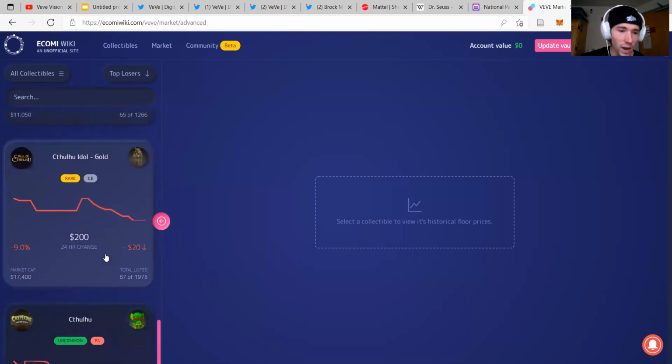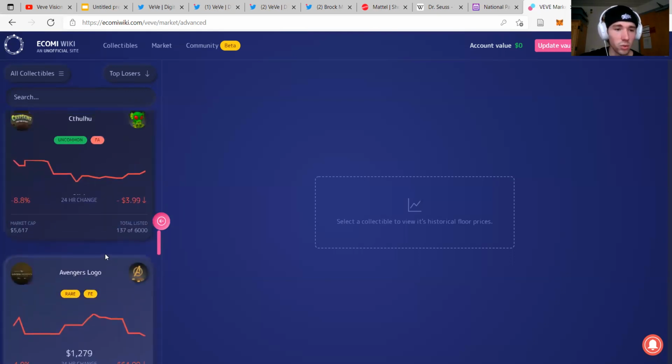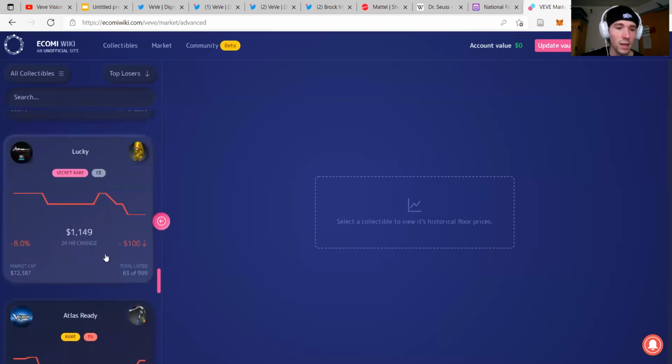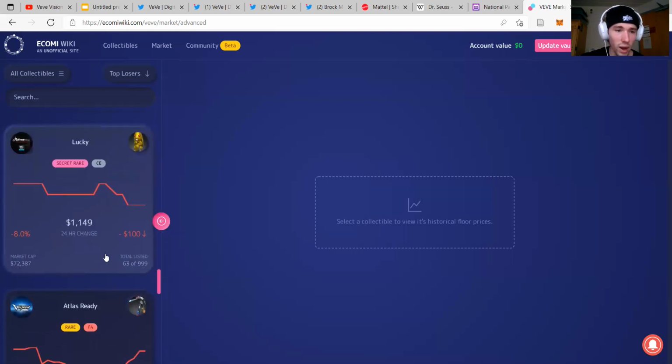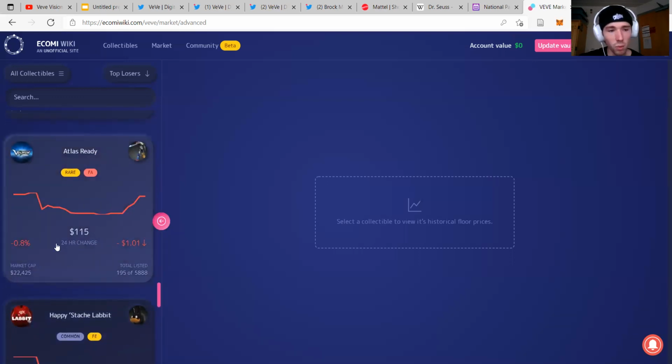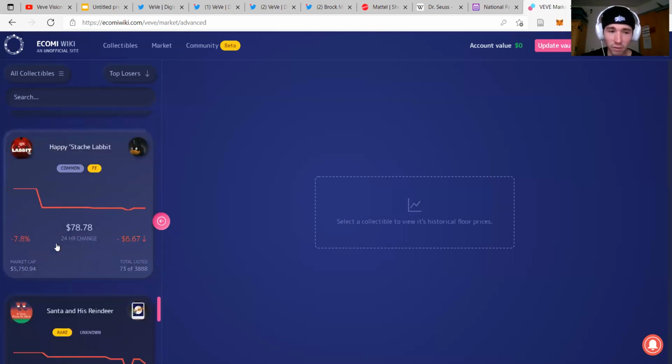Cthulhu Idol Gold Rare sitting at 200, down 9%. The Cthulhu Cryptkins down to, I can't see that price, but it's down 8%. Avengers logo is sitting at 1,279, down 4.8%. And Lucky, the secret rare Jermaine Rogers Rabbit, is sitting at 1,149, down 8%. That's crazy. I think that used to be sitting around like 5K. So wild. And then the rare Ultraman sitting at 115, down 0.8%, big loss. And the Happy Stash Labbit sitting at 78.78, down 7.8%. Would you look at that?